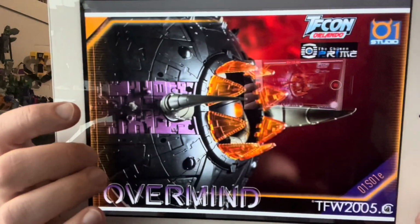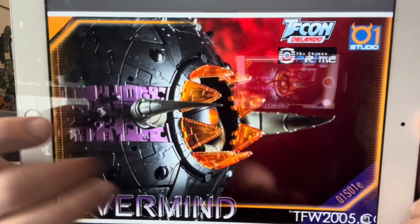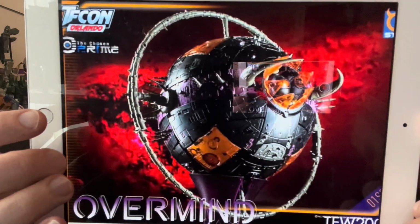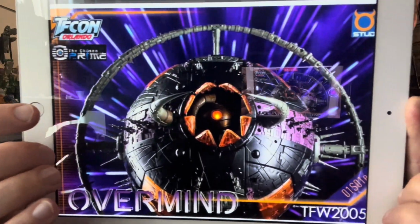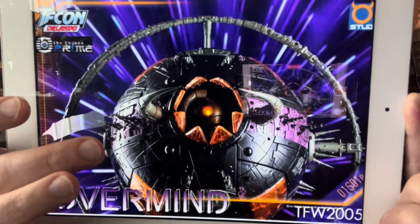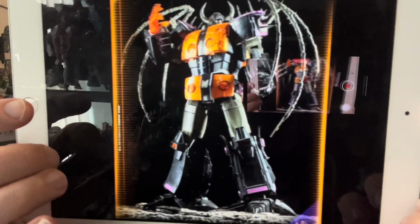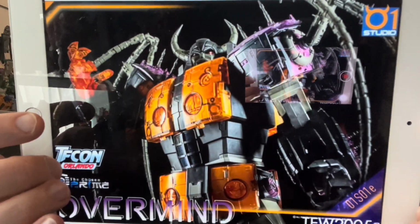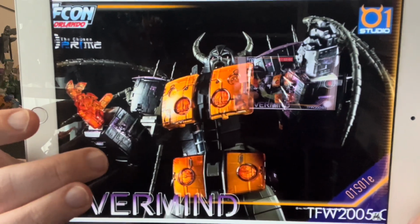Obviously it looks incredible. So for those of you who don't really know much about this, the original mold was, I suppose, the equivalent for everybody who missed out on the HasLab Unicron. Now he's not as big as the HasLab Unicron, but he's just as highly posable, just as detailed. And what Studio 01 have gone and done now is they've obviously redecoed it and used the mold again, and I'm sure you'll agree it looks really good. I think this color scheme on him just works incredibly well.